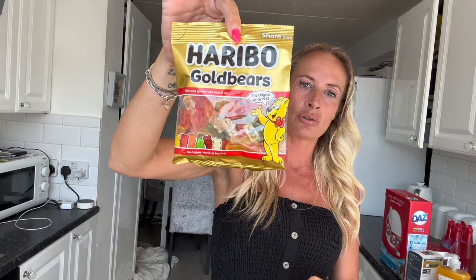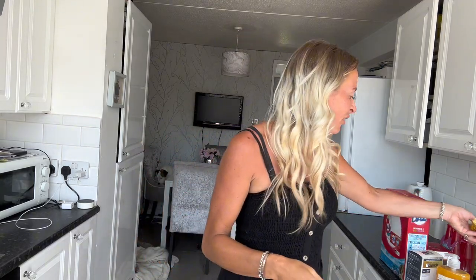And I also got these. The kids love these little bears. And that is all my Home Bargains stuff. Not very interesting, but I think necessary.